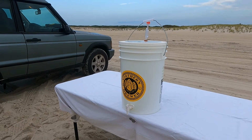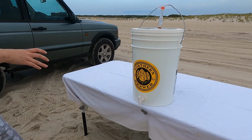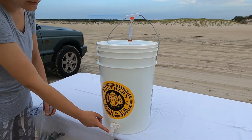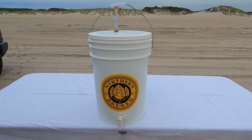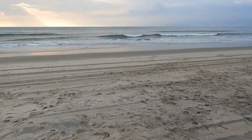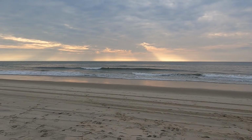This is our water for the day. We have a 5-gallon brew bucket with a spout, and it's full of just fresh water for the day. It is really beautiful out on the ocean with the sun rays just coming down like that.